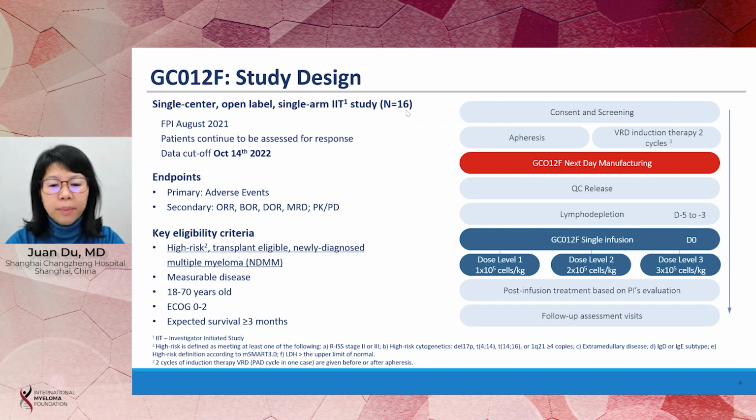We treated 16 patients at 3 different dose levels, from 1 times 10 to the 5th power to 3 times 10 to the 5th power per kilogram. The primary endpoint was safety, and the secondary endpoints included ORR, best response, MRD assessment, and PK and PD, amongst others.